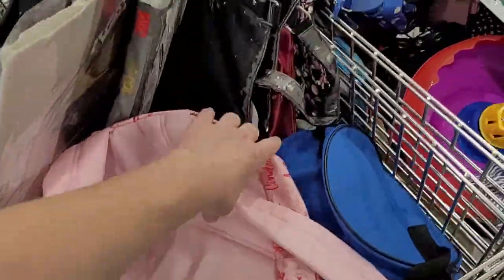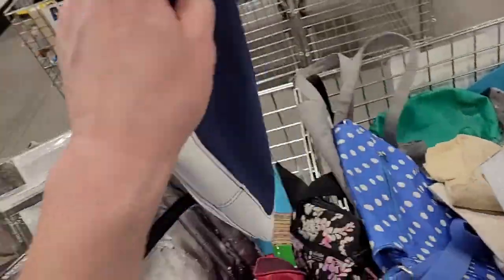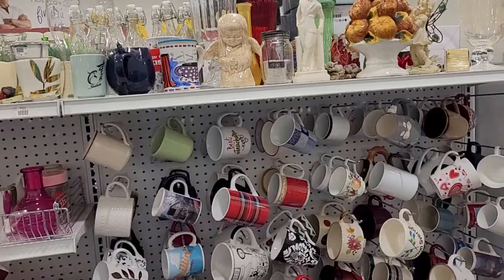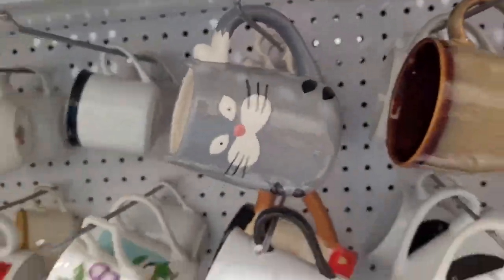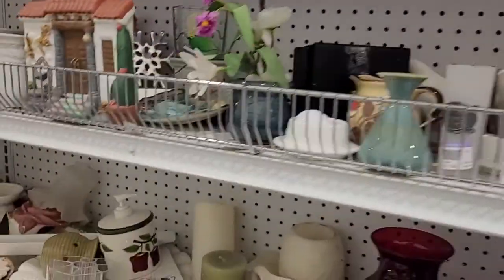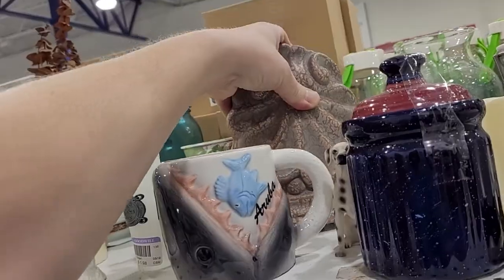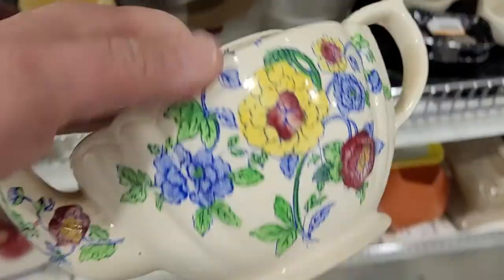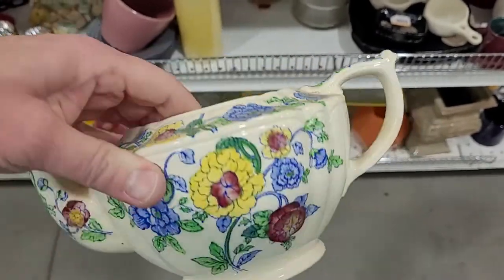Don't ever buy the Liz Claiborne. Uh-oh. 5 minutes. Uh-oh, I said it's a dog day of summer, but we got some cats. Cat coffee mug. You know, we can't forget about the cats. Okay. Well, ooh, wow. What is that? That's pretty. That'd make a great flower vase.